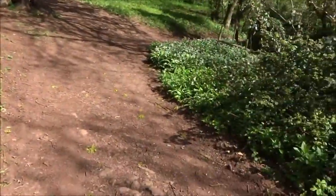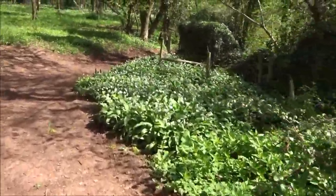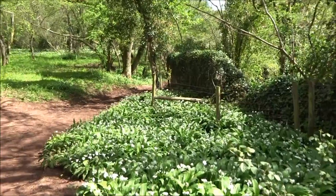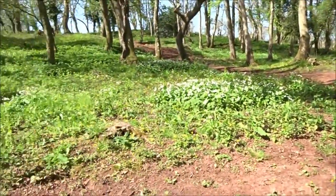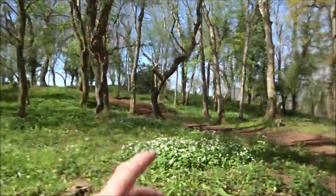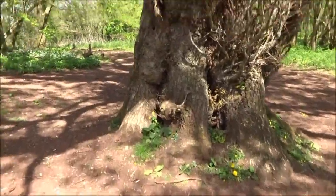It's in a lovely area, look. A lovely wild garlic that's out now. Be right up Longwood. I should imagine it's a good time to go now. So up there's the fort. And here we have this really old oak tree.